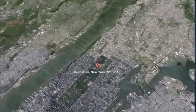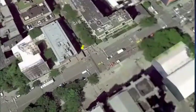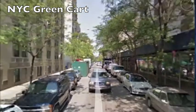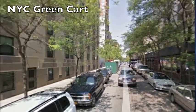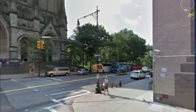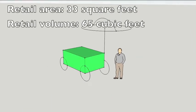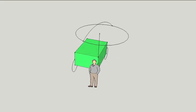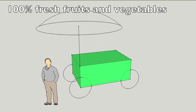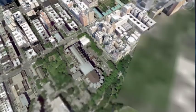We'll launch here in Manhattan and go to the Upper West Side, where we'll see a Mayor Bloomberg initiative called the NYC Green Cart in effect. This one is parked on the corner of West 112th Street and Amsterdam Avenue, across from the Cathedral of St. John the Divine. Throughout this video, we'll use the color green to represent the portion of each model that correlates to fresh produce. That's what we'd call the fruit, vegetables, and dairy products highest in nutritional value. In this case, 100% of the NYC Green Cart is devoted to fruit and vegetables, so it appears entirely green.